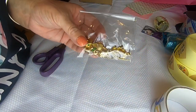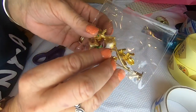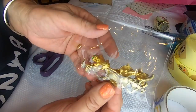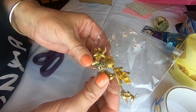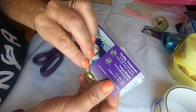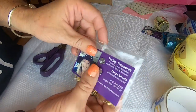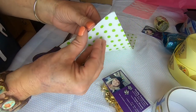Okay, our next order is for Renee. Thank you, Renee, so much for the order. She ordered this lot of vintage cat pin brooches. I believe I showed this in yesterday's video as well. So we have a package ready, and we are going to send Renee this card right here with these earrings. Let's get her a bag.